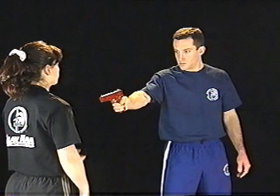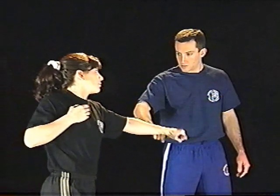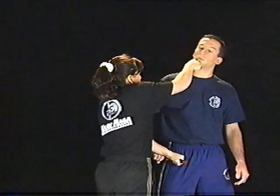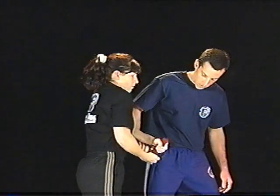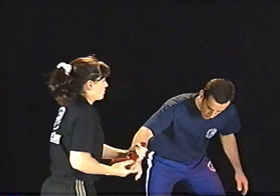Now, what is very, very important to remember is that all of our movements, again, must be made as small as possible, as inconspicuous as possible, without winding up, without stepping, without leaning, without telegraphing the defensive movement.